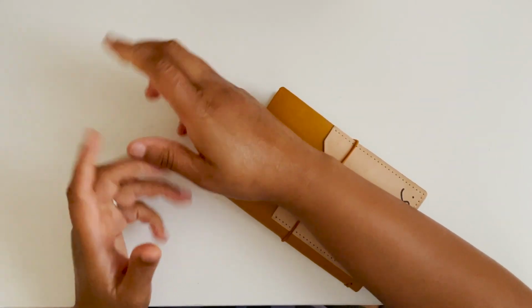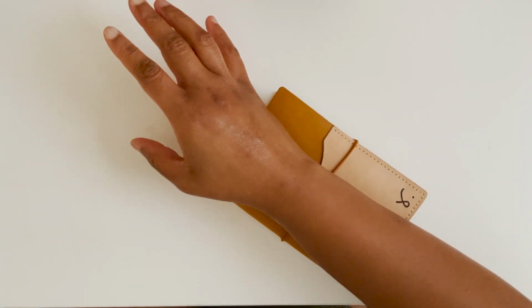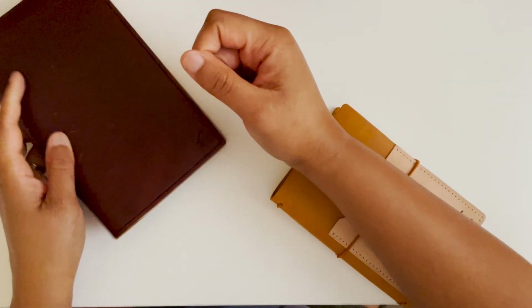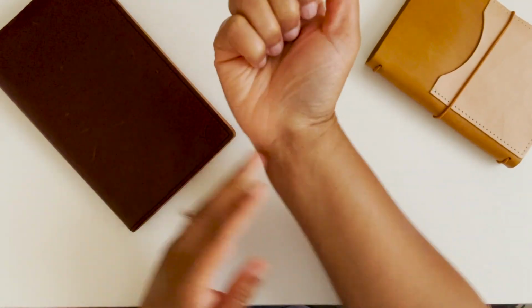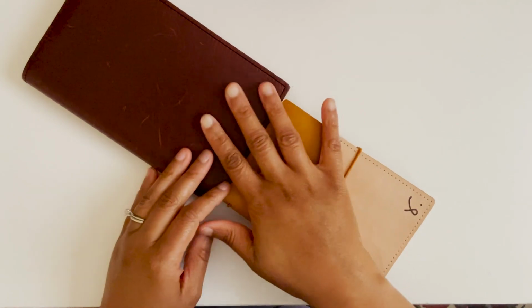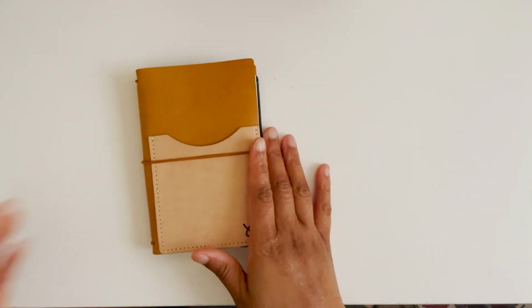When you start a new journal, you always have one side that's a lot thicker than the other side, especially a smaller journal. So I use this to help with my wrist, so my wrist isn't being angled weird. And it's the perfect size for my B6 Slim. So that's just another way I'm using it.